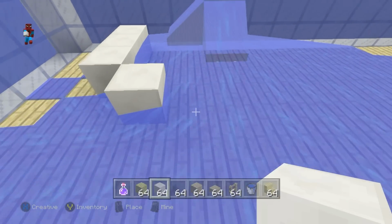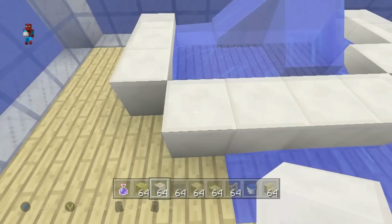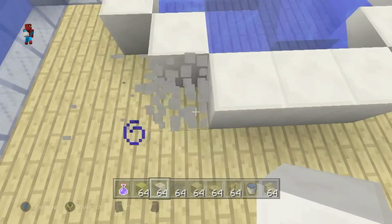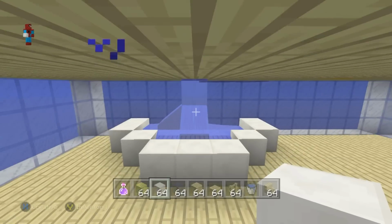Perhaps create a nice water feature. If you're looking for ideas about that, please do go to the start of the video once again, in which I show you what I did with the underground area relating to here.